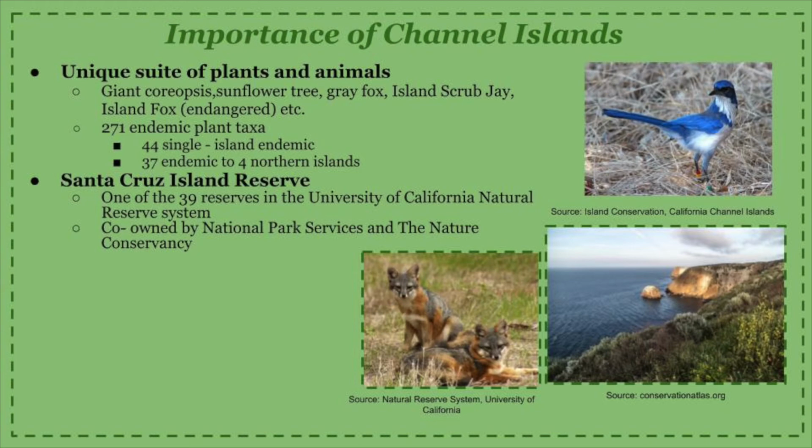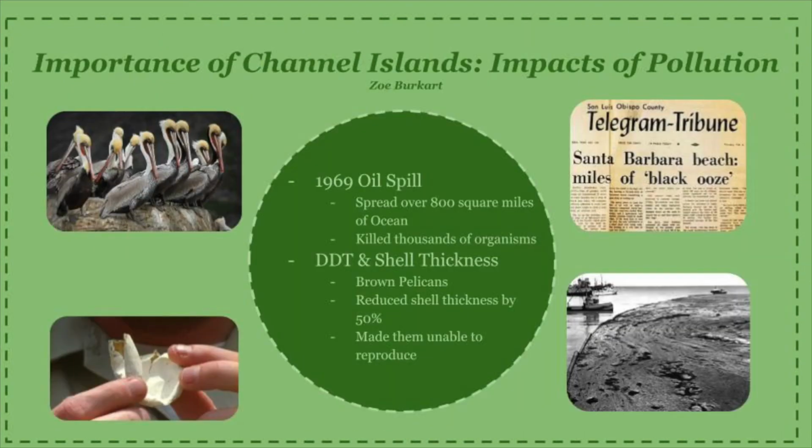Now, Zoe will talk about the importance of the Channel Islands from the perspective of the impacts of pollution. Hello, this is Zoe Burkhardt. The importance of the Channel Islands: impacts of pollution.